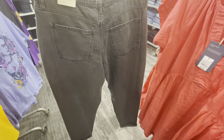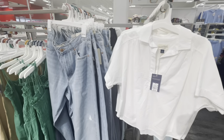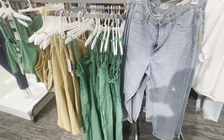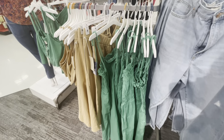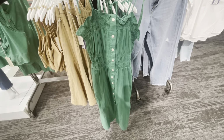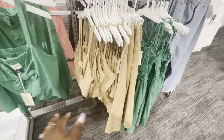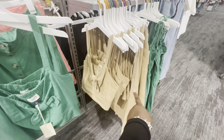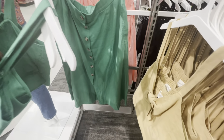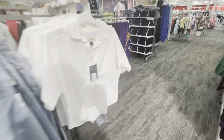Boyfriend jeans in the black. I don't see the price. All right, and then they do have the white shirt, and then these boyfriend jeans in the black. These are $36. They do have the green dress. And then they have that little set in a khaki. I forgot what colors they were in. They were in like the green, the beige. It was also a cream color, white. They do have these tops with this. Like I said, I did show them to you in a shorts, and I believe I did show it to you in another video too.